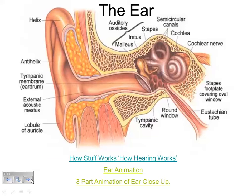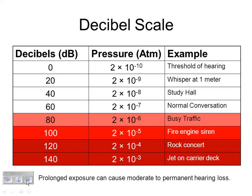Come over here and I'll show you the decibel scale. If you look on the far left, this is like 0 decibels. 20 decibels is whispering to one another. 40 decibels is study hall. 60 decibels, normal conversation. So me talking right now, that would be considered around 60 decibels. I've got a decibel scale in my classroom that I'll show you when you come in. And notice that these numbers go up by 20 every time. So 20, 40, 60, 80, 100, 120, 140. So they're going up linearly.